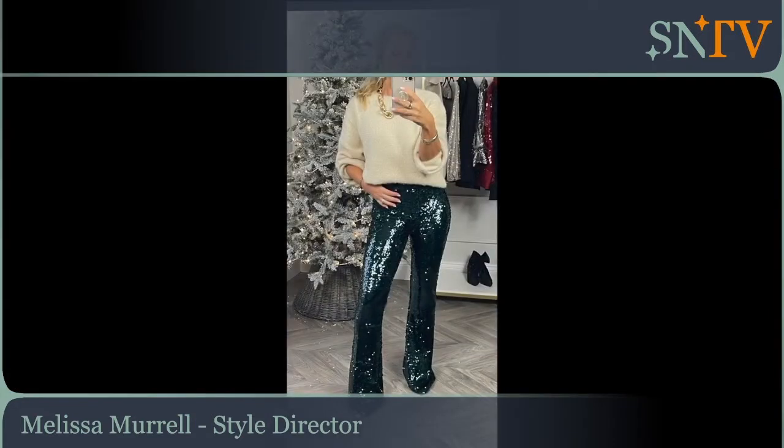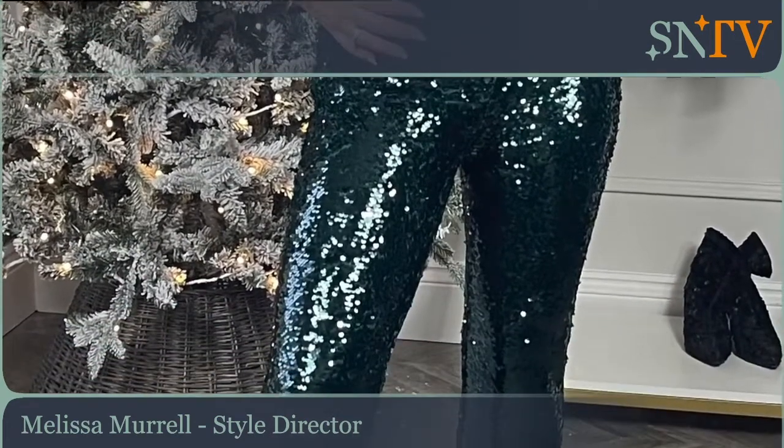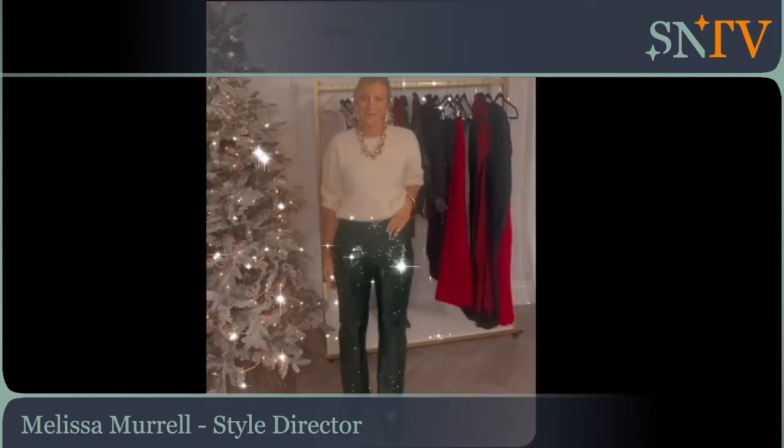Next up, we have these gorgeous sequin trousers from Zara, but unfortunately the video of them got corrupted. But here's some images from Instagram for you.